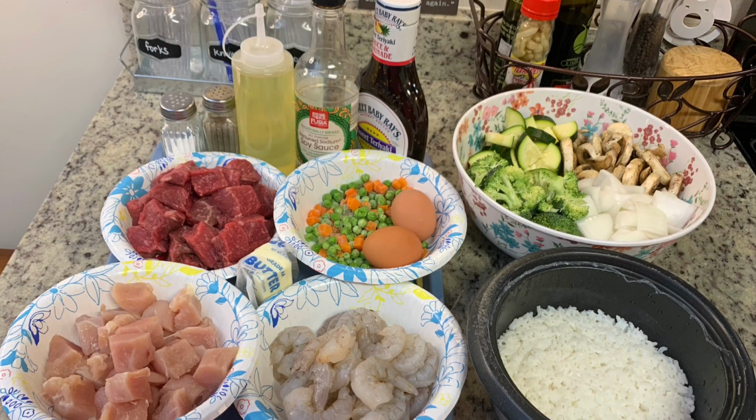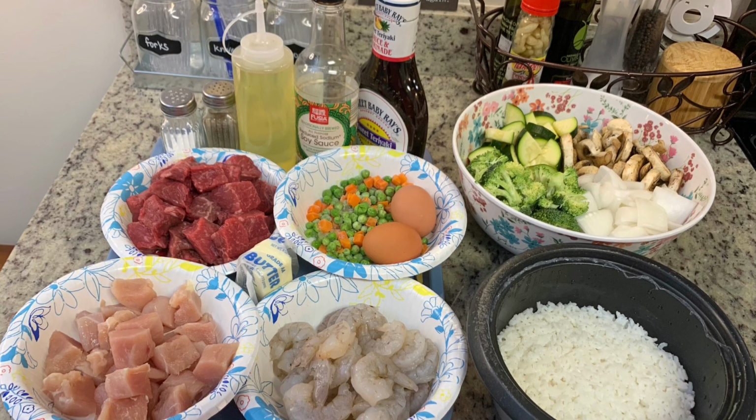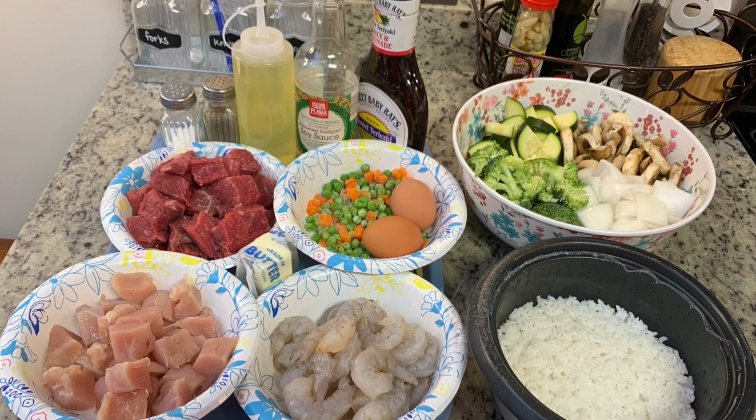And then for the proteins, I am doing steak, chicken, and shrimp. I had all three of these in my freezer and I needed to use them up. So I just pulled them out, thawed them, and cut them into cubes. I've got a couple tablespoons of butter.